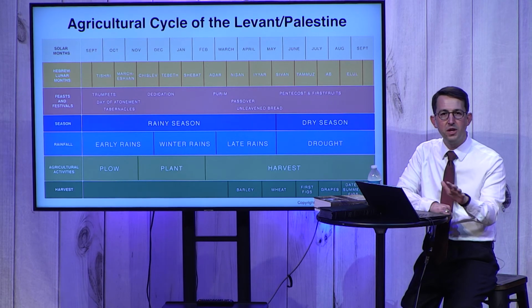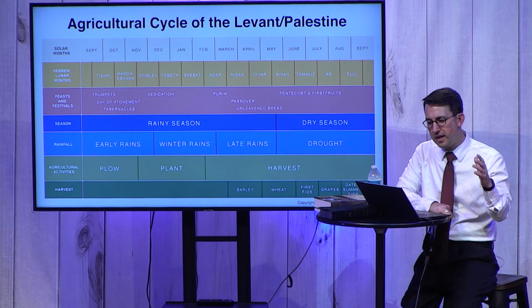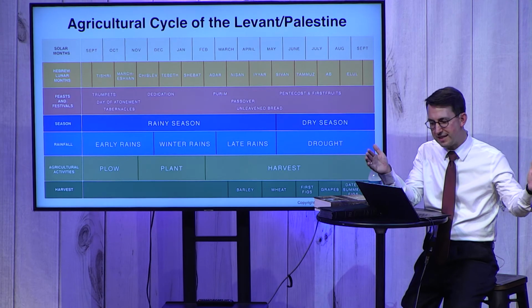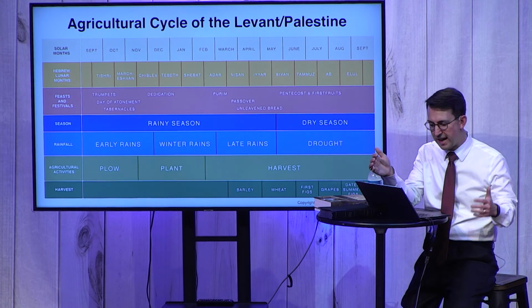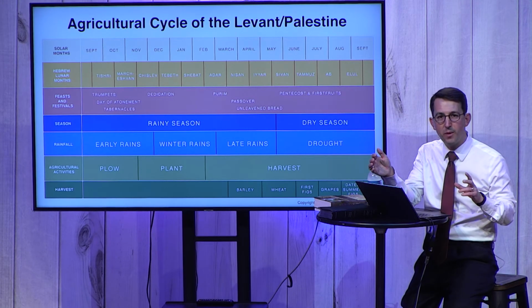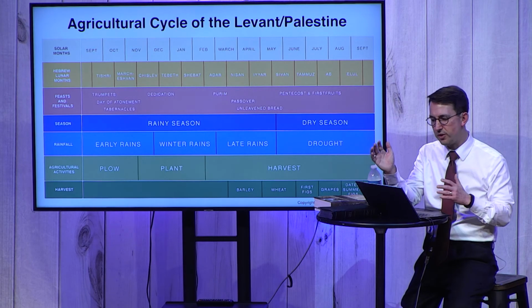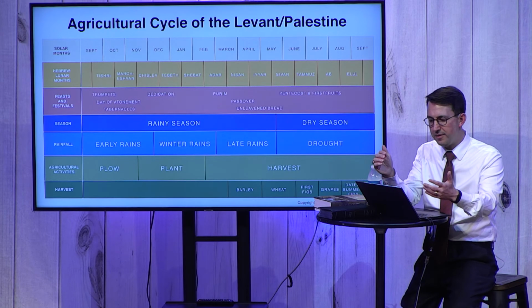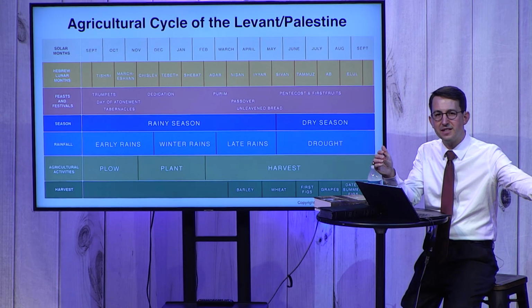And for the Hebrews, their whole year really turned on the agricultural season. They had a large rainy season, which was September through April, and that's where they plowed and they planted. But then beginning in about February, March, they moved into harvest season. And so a lot of your festivals are connected to the harvest and offering sacrifices to God. On the front end of their year, when you're planting, there are lots of festivals where there is seeking God's provision.